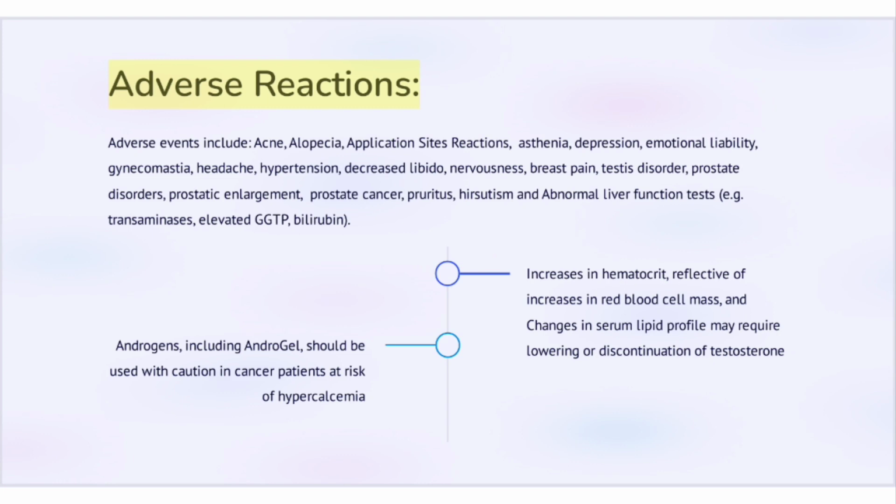Adverse reactions. Adverse events include acne, alopecia, application site reactions, asthenia, depression, emotional lability, gynecomastia, headache, hypertension, decreased libido, nervousness, breast pain, testis disorder, prostate disorders, prostatic enlargement, prostate cancer, pruritus, hirsutism, and abnormal liver function tests, e.g. transaminases, elevated GGTP, bilirubin. Increases in hematocrit reflective of increases in red blood cell mass, and changes in serum lipid profile may require lowering or discontinuation of testosterone. Androgens, including Androgel, should be used with caution in cancer patients at risk of hypercalcemia.